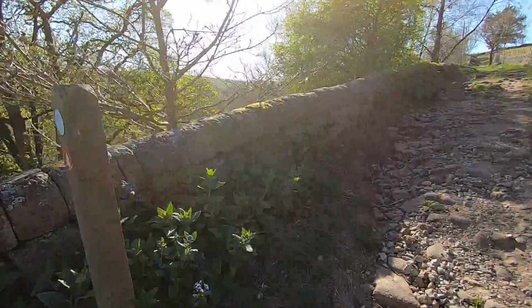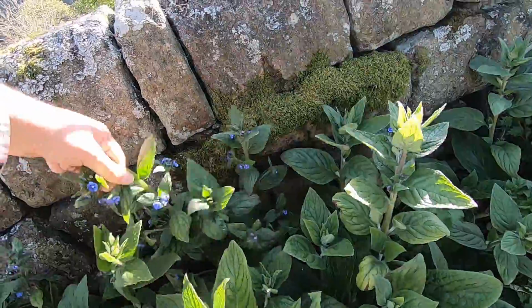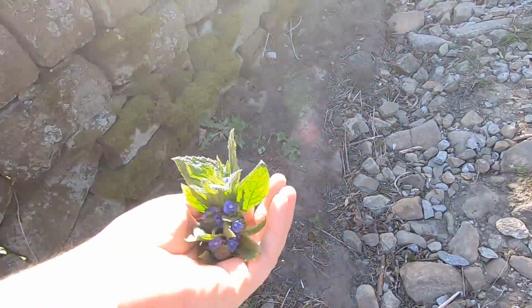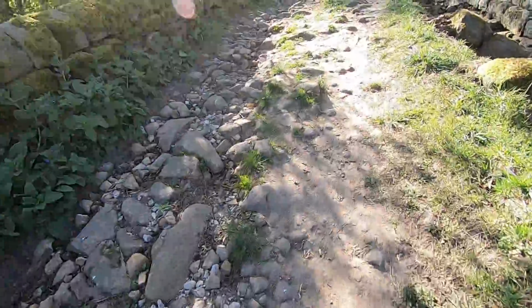Some green alkanet. Not really to my taste, but edible and my girlfriend likes it. As with everything I've picked, please only do so yourself if you know for sure what it is you're picking. The flowers of this one in particular look quite like forget-me-nots, and most varieties of forget-me-nots are toxic.